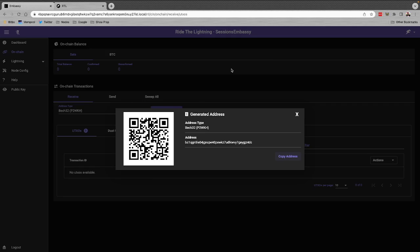I'm going to be sending a few million sats because I like to open up a couple channels so that I have different routes to be able to reach other nodes. So I'll send over a transaction here, and then we will see what it looks like once that lands.